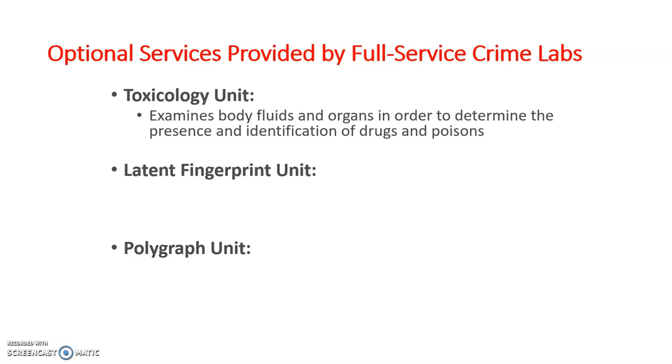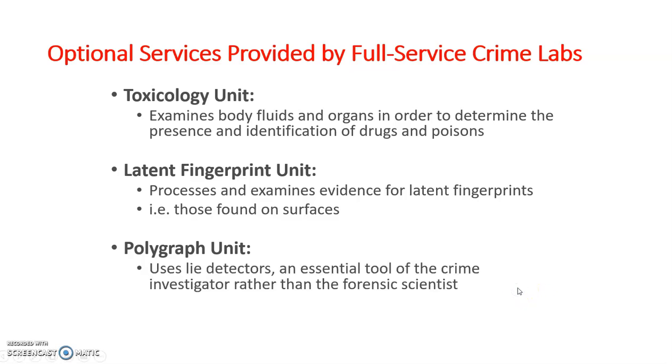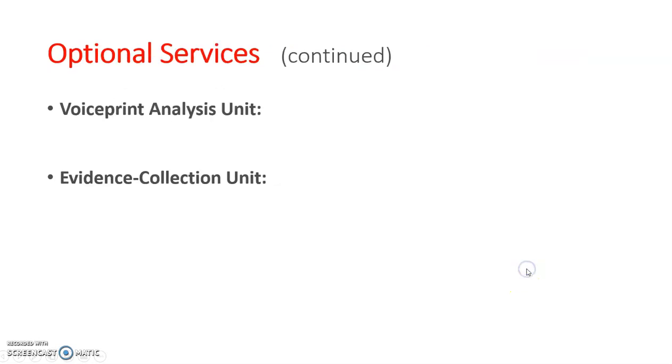The toxicology unit will examine bodily fluids and organs to determine the presence and identification of drugs and poisons. The fingerprint unit, of course, is going to process and examine evidence for latent fingerprints, such as those found on surfaces. The polygraph unit is going to use lie detectors, which is considered an essential tool for an investigator rather than a forensic science, but it can fall under the forensic category.